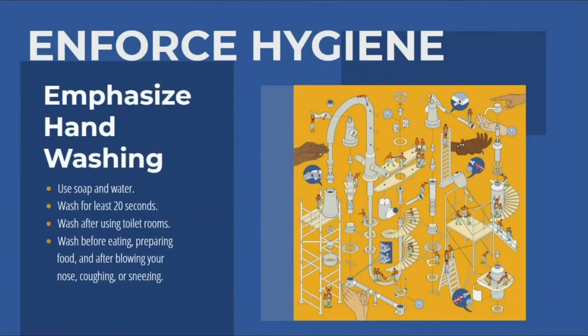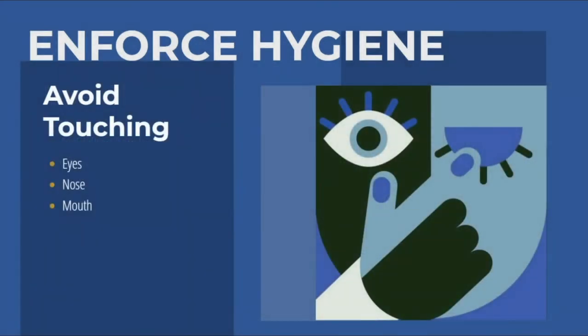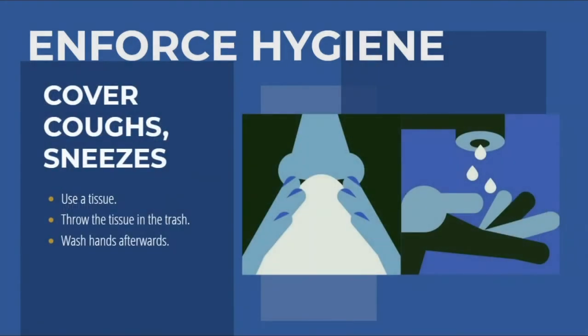Employers should emphasize proper, effective hand washing. This should be done using soap and water for at least 20 seconds, especially after using toilet rooms, before eating, before preparing food, and after blowing your nose, coughing, or sneezing. In food service, use gloves to avoid direct bare hand contact with ready-to-eat foods. In any setting, avoid touching eyes, nose, and mouth. And cover your cough or sneeze with a tissue, then throw the tissue in the trash and wash hands afterwards.